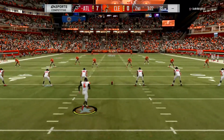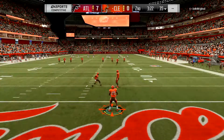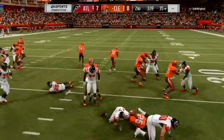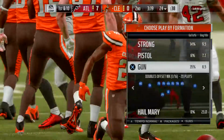Here's Bosher to kick it away. Fielded about a yard deep. And a pretty good return here. He'll be stopped just shy of the 25 at the 24-yard line.